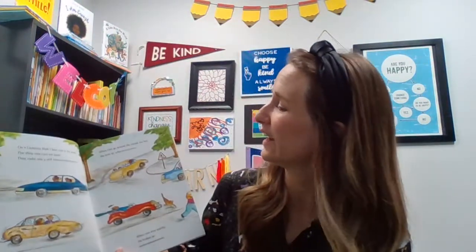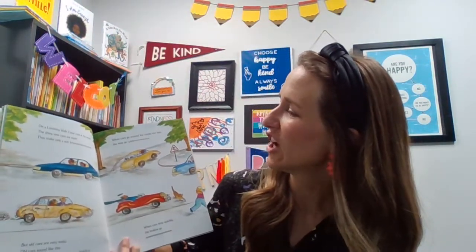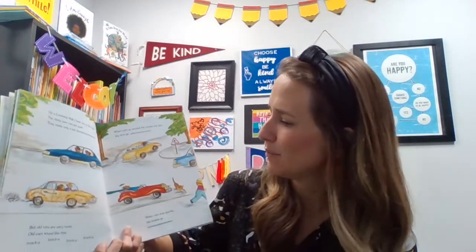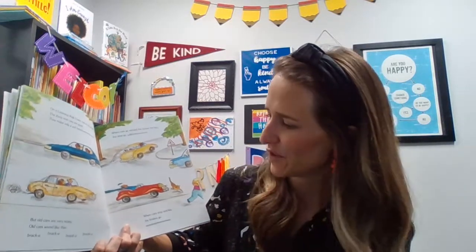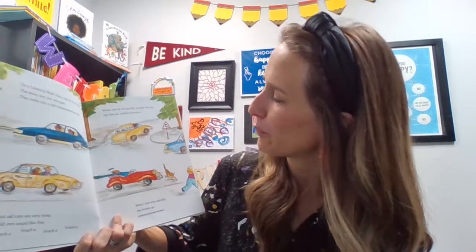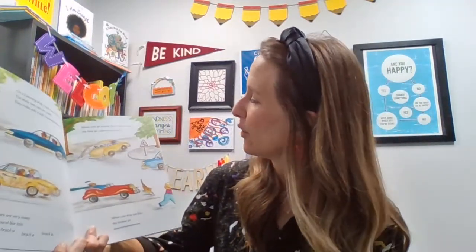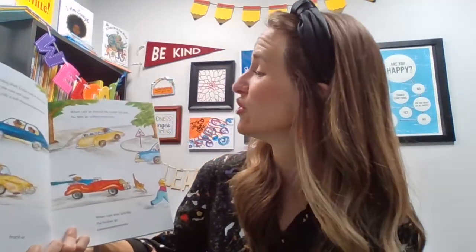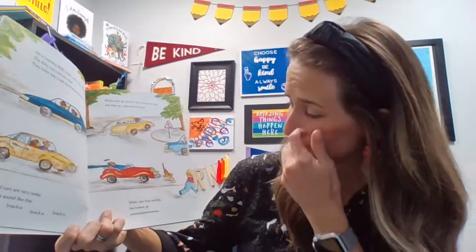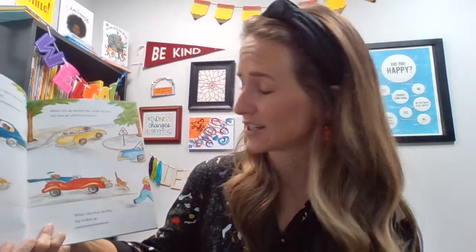On a listening walk, I hear cars in the street. The shiny new cars are quiet. They only make a soft mm. But old cars are very noisy. Old cars sound like this. When cars go around the corner too fast, the tires go ee. And when cars stop too quickly, the brakes go ee.